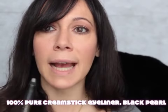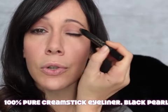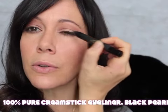Oh, I forgot to show you. There's another great eyeliner that I do love, which is the 100% Pure Cream Stick Eyeliner in Black Pearl. It's a lovely metallic-y color that looks great. You can use it to go into the crease. You can use it to line the eyes. I've even used it inside the eyes.